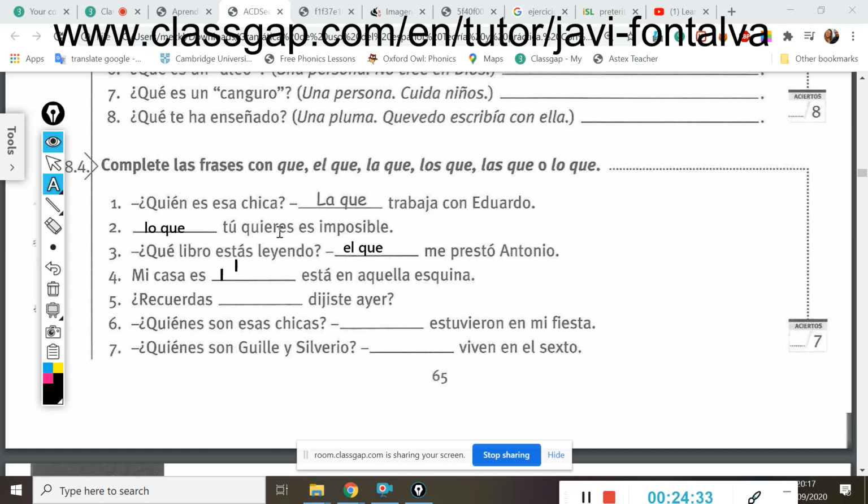Number 4. So my house is the one. Mi casa es la que está en aquella esquina. Esquina, you know? This is a very common word in Spanish. Corner. So my house, the one that is in that corner. Aquella means that one over there.